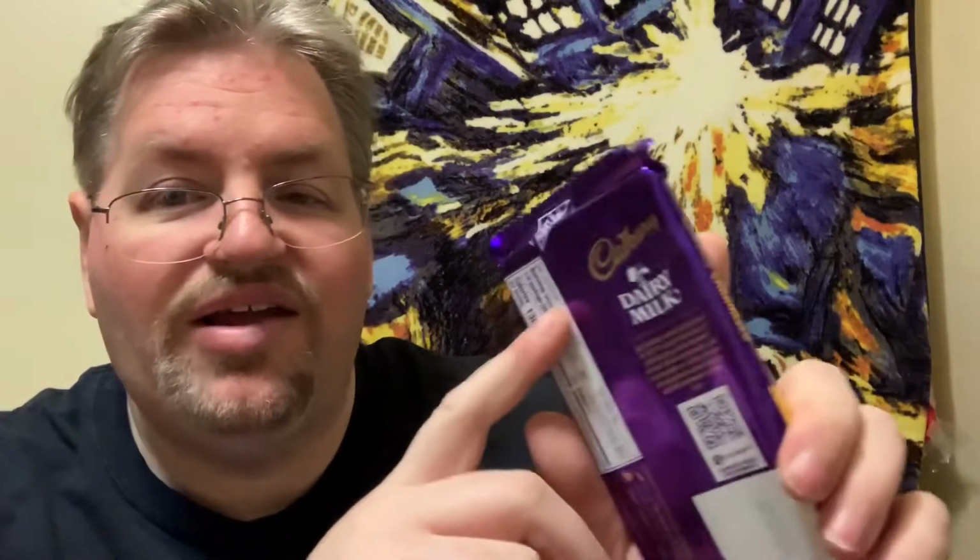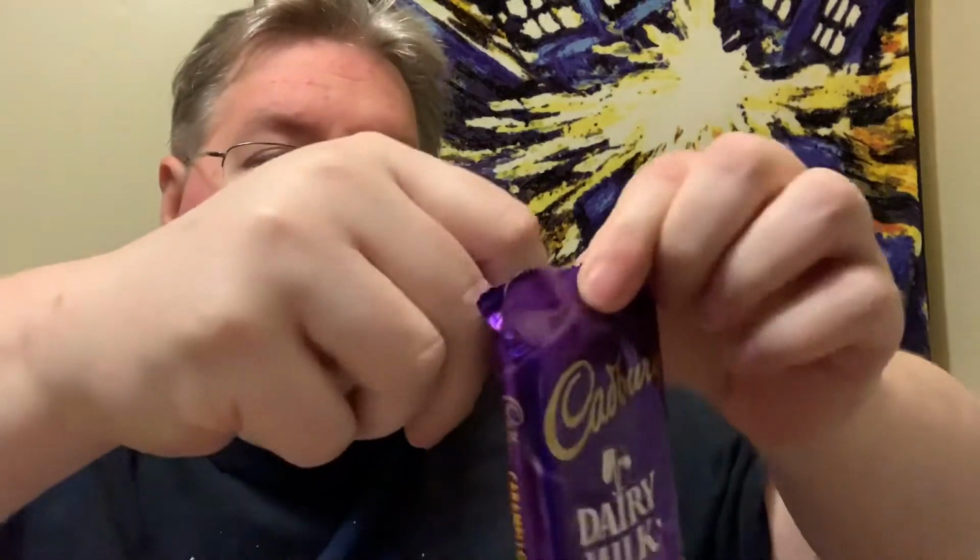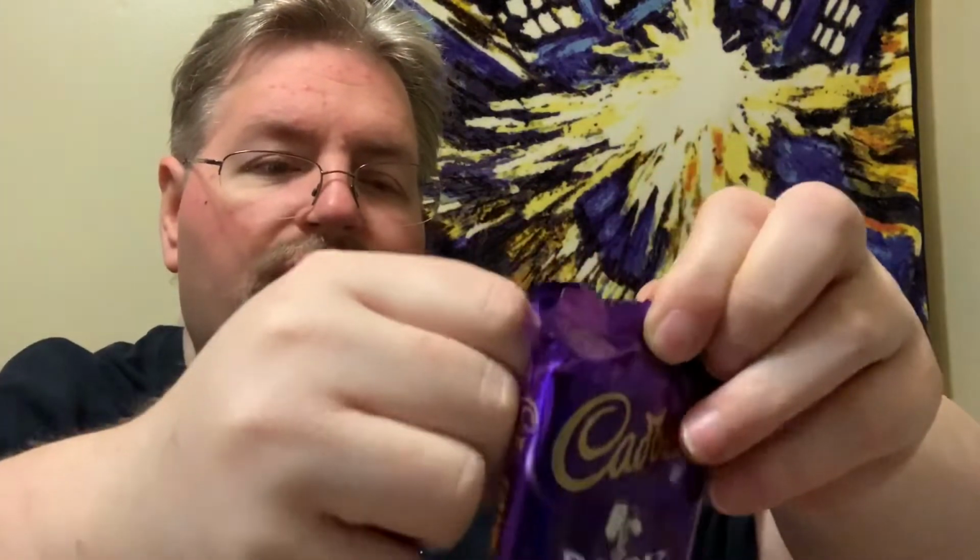And on this one, I noticed it's got instructions on how to open it. It says lift and peel here. It says hold here. So they're telling you how to open it up. And we'll see if Willy Wonka is at work here. All right, that works pretty good.